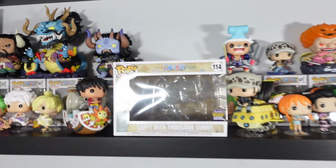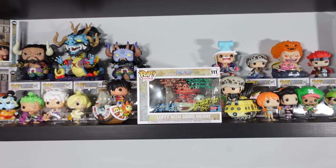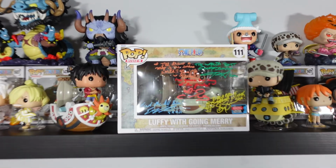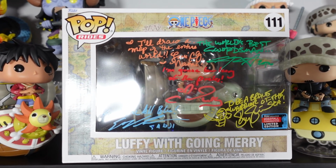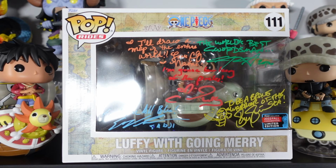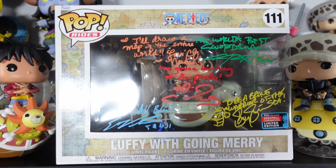Because, guys, I think it is time to throw in the middle piece here. Boom! Check it out, guys. One of the most prized signed Funko Pops in my collection. The Going Merry signed by the original 5 Straw Hat crew members with their pledges. I call it pledges. I'm pretty sure that's what it was, right?